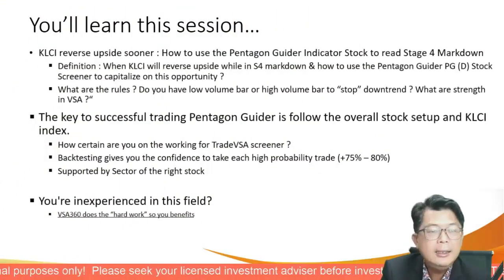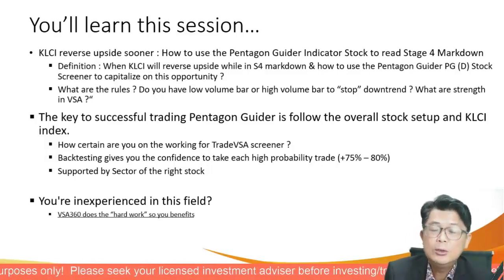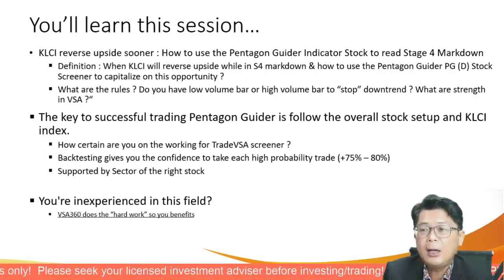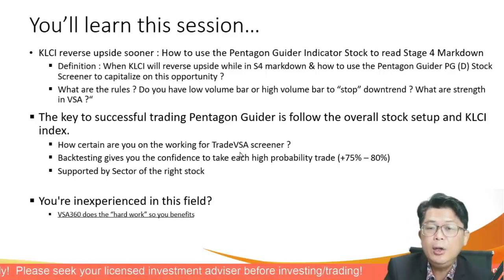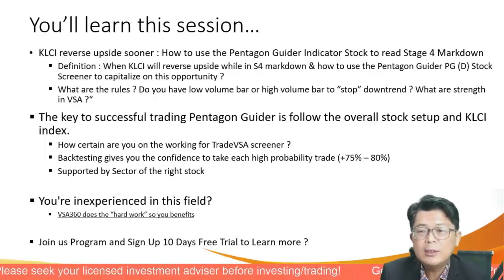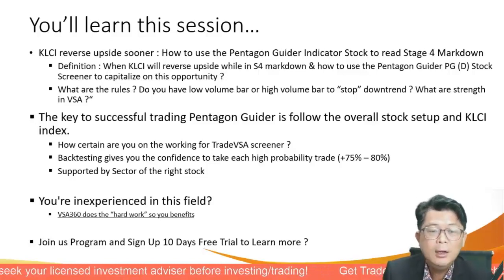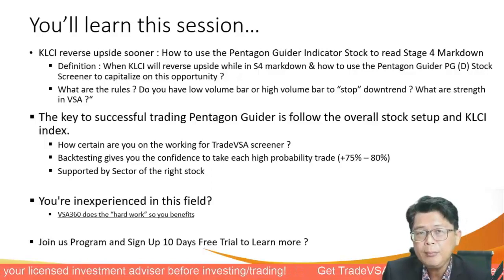Now, of course, in this session, we're going to talk about whether KLCI will reverse to the upside sooner or not. Definitely we can use the Pentagon Guider to count this as part of our stage 4 markdown. We all know this is still a continual markdown. The question is whether KLCI will reverse during this stage 4 markdown. We need to be able to capitalize on this opportunity. What are some of those trades that we are able to see, and what are those rules?